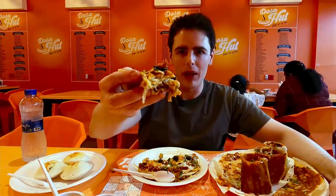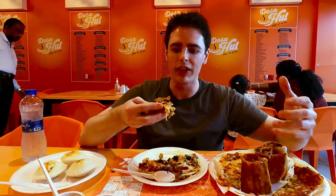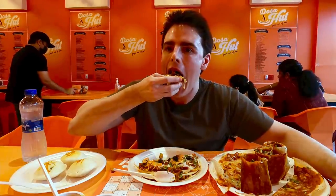Guys, this is so delicious and it's so dense and it looks like it would be hard to finish all this, but it actually feels really light because if you've ever eaten idli before, you'll know that there's a lot of air in there. So it's very light and fluffy and yeah, fantastic.